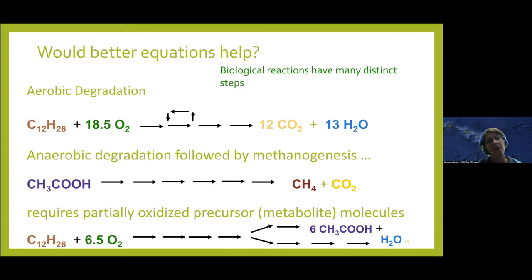So the process is much more complicated. You can have different types of degradation. You can have aerobic degradation where you utilize oxygen, or you can have anaerobic degradation of different compounds and with different electron acceptors. It depends very much on what conditions you have present at a site. Do you have enough oxygen? Do you don't have enough oxygen?